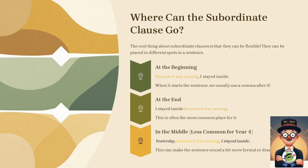Small blue diamond at the end. I stayed inside because it was raining. This is the most common placement. It flows naturally. Small blue diamond in the middle, less common. Yesterday, because it was raining, I stayed inside. This version sounds a bit more formal or dramatic.